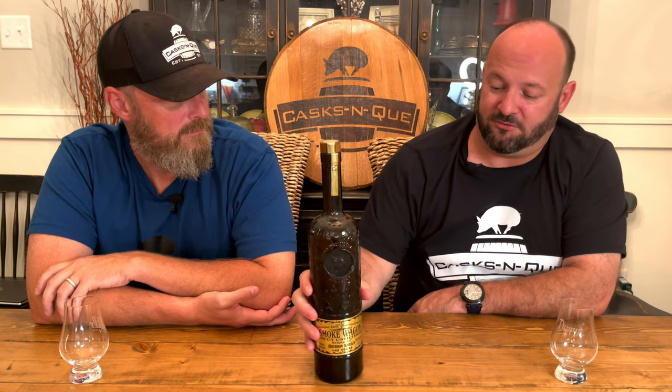The company is out of Las Vegas, Smoke Wagon is. They source their juice from MGP, which is in Indiana. But they do all the barreling, aging, and bottling in Las Vegas. They're a relatively young company, but they've really hit the scene big in the last five or six years, and they produce some outstanding whiskeys.